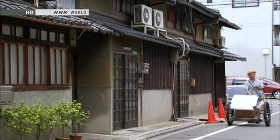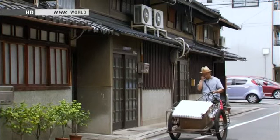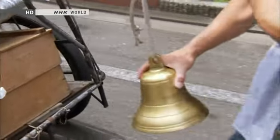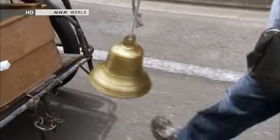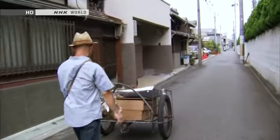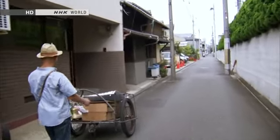It was a challenge to run the business in the old-fashioned way, but Takashi chose not to change anything while he helped his father for 6 months. The bell has been used since his grandfather's generation. Takashi thought it was his responsibility to deliver the same quality tofu to people who await the sound of his bell.